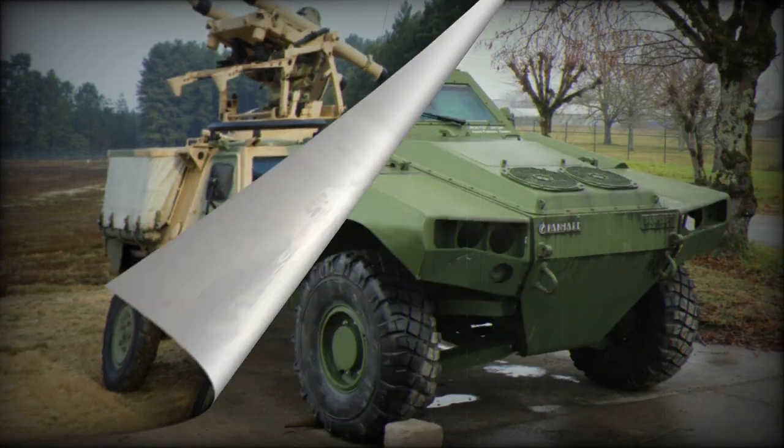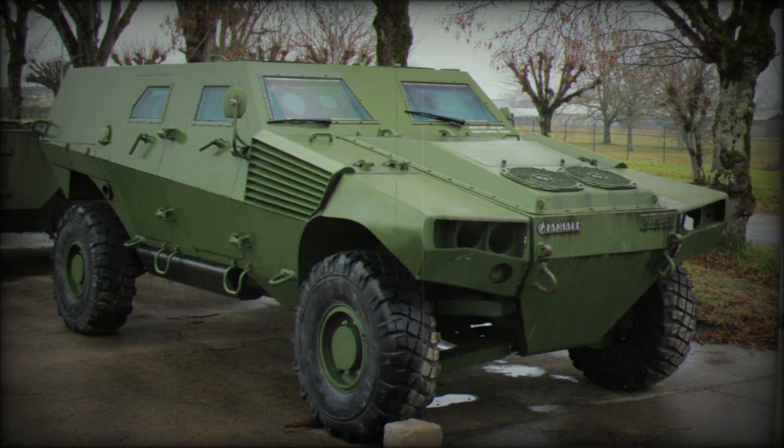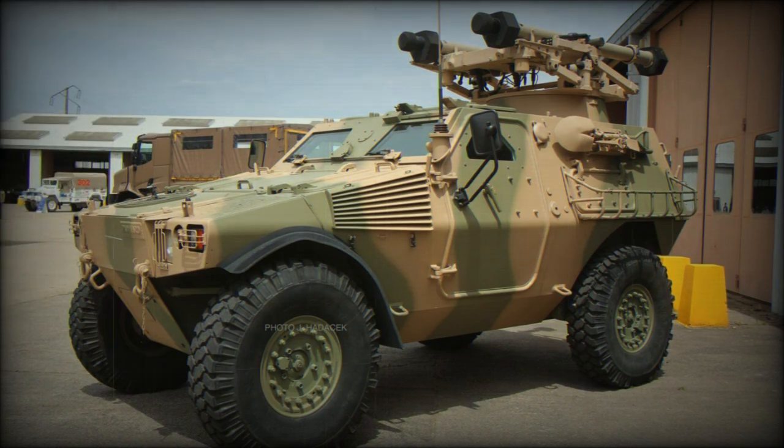This armored vehicle is well suited for airlifts. It can be airlifted by medium transport aircraft, such as the C-130 Hercules. So it can be rapidly deployed anywhere in the world.